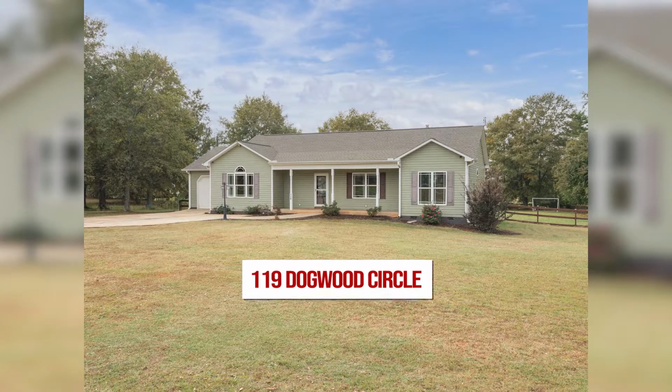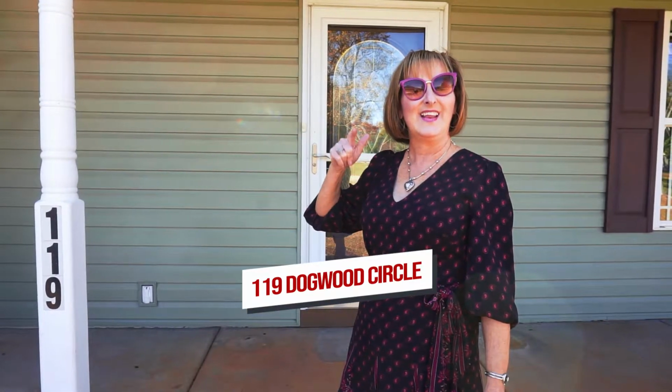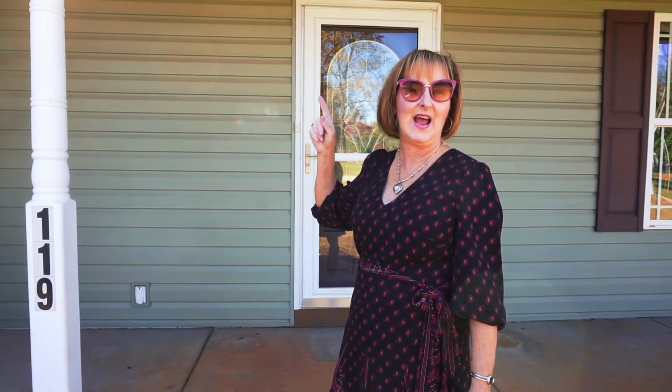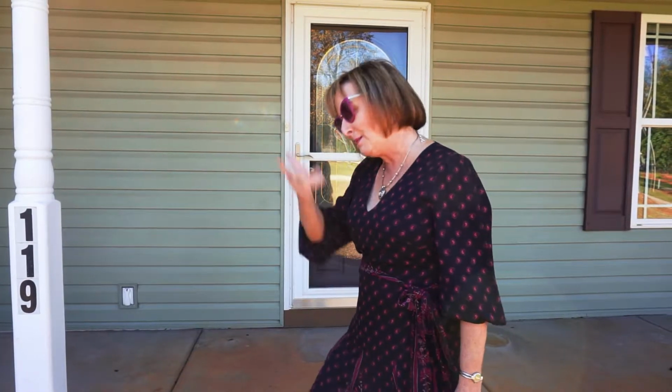Welcome to my newest listing at 119 Dogwood Circle in Inman, South Carolina. Come on in, let's take a look. Some of the things you can't see is it has foam sprayed insulation in the attic and it has tons of hardwood floors. You'll see those as we come in. Come on, let's go inside.